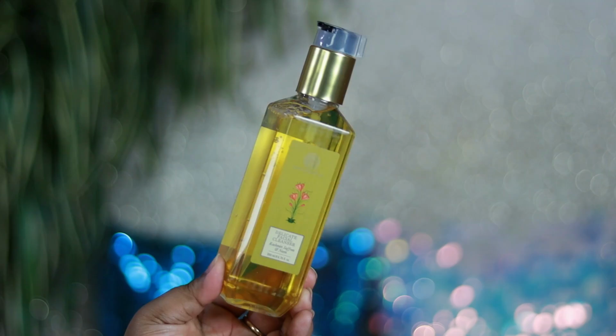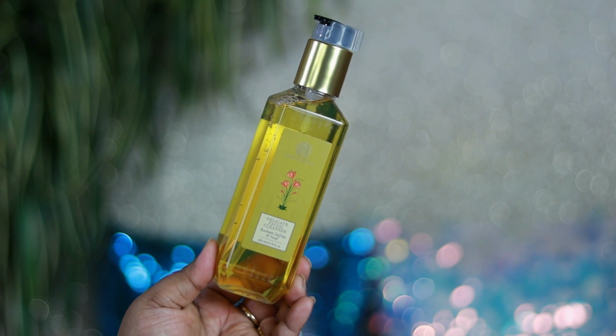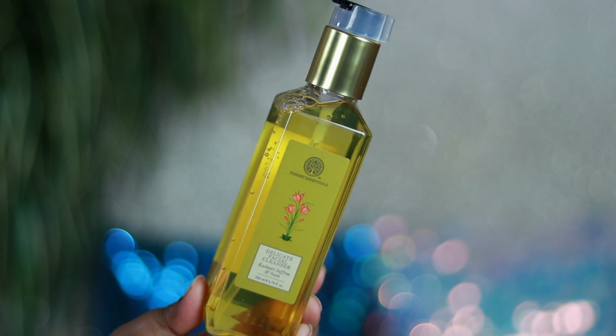Forest Essentials products hardly remain on discount, but this time I have seen that they provided a flat 10% discount on their bigger bottles. This is a very effective, at the same time really luxe product for your skincare. If you have oily combination skin, if your skin is very prone to breakouts, acne, pimples, you can definitely check this one out.